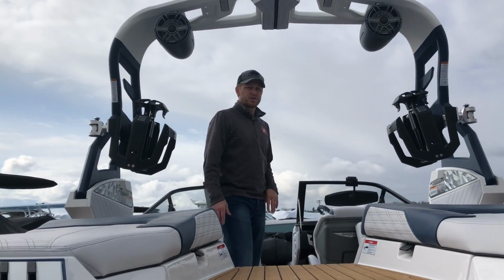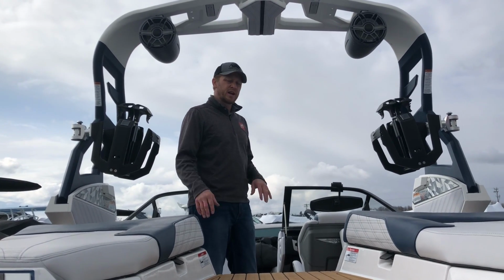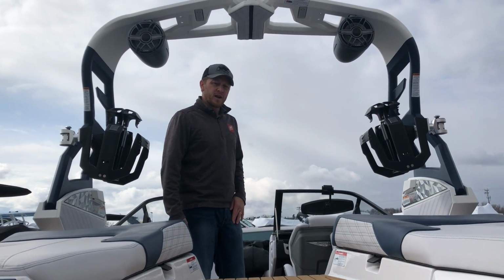This is down in Rogers, Minnesota, so if you want to get more information on this boat or any other 19s that we have, come on down.